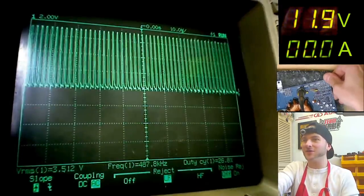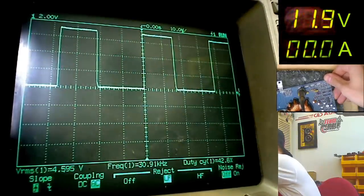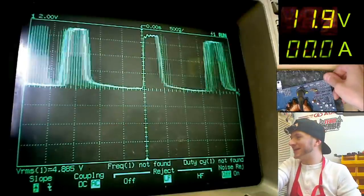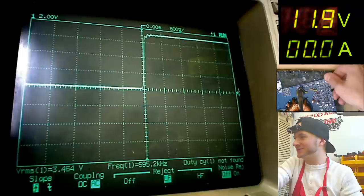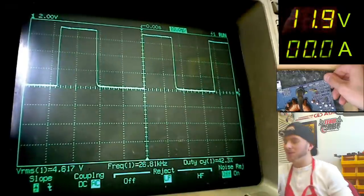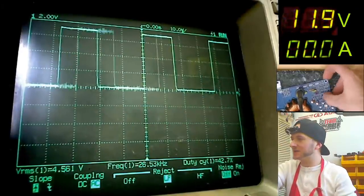Wow, there we go. Let me zoom right in on the scope here. That's 490 kilohertz. I still can't get to the 800 that it was before. But yes, I am able to directly influence that by simply flexing the PCB here. So that is going to be a cracked solder joint. Now I'm going to take my microscope and see, can we actually see that crack?